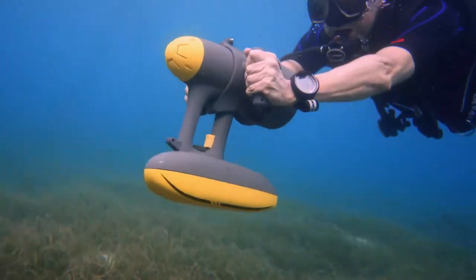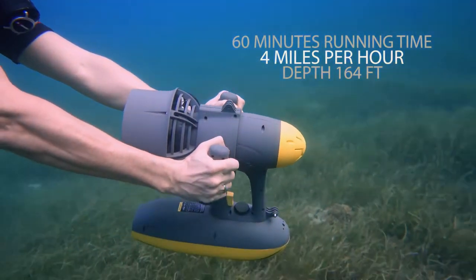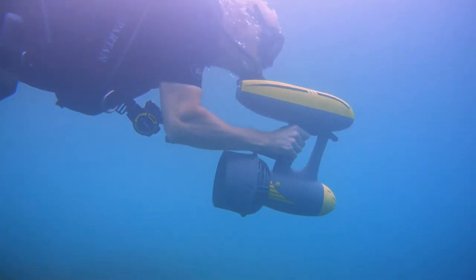MagicJet is equipped with an ultra-quiet 600-watt power engine, delivers 60 minutes of runtime, and allows you to go over 4 miles per hour. It's perfect for diving, snorkeling, swimming, or any other of your favorite underwater sports.